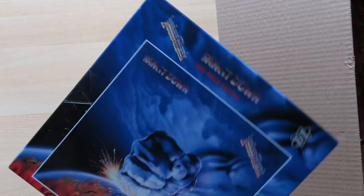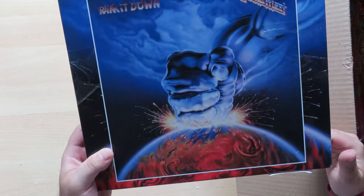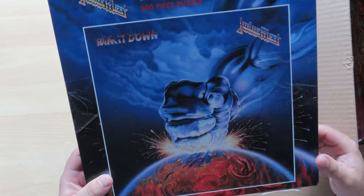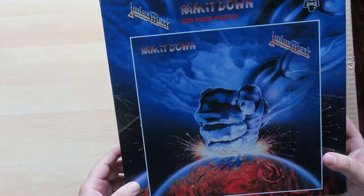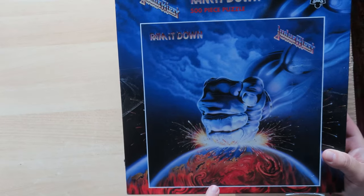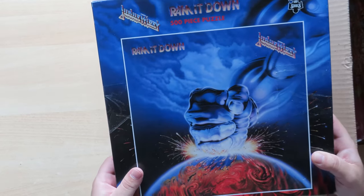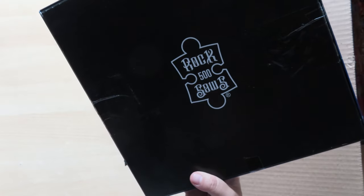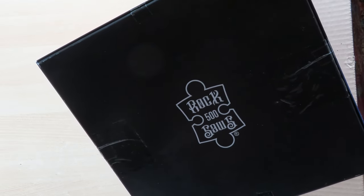And this was also kind of different. 500 piece puzzle. I'm not exactly sure what it's supposed to depict. It's a hand, handing on a planet or something. Well, now we have also this rock jaw. I'm not sure what this is supposed to say. Rock saw. I'm not sure.